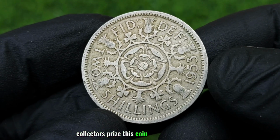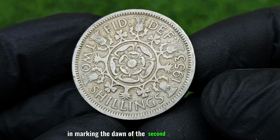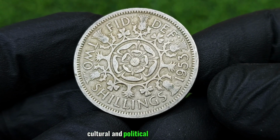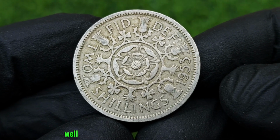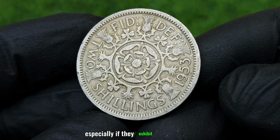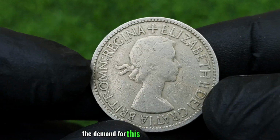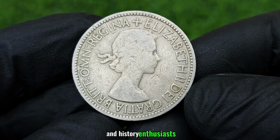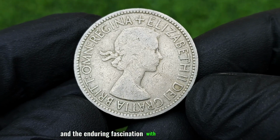Collectors prize this coin not only for its age, but also for its role in marking the dawn of the Second Elizabethan era, a period of profound cultural and political transformation. Even in heavily circulated or dirty states, well-preserved specimens can command high prices, especially if they exhibit rare features or belong to a scarce variety. The demand for this coin remains strong among both seasoned numismatists and history enthusiasts, driven by its symbolic resonance and the enduring fascination with the British monarchy.